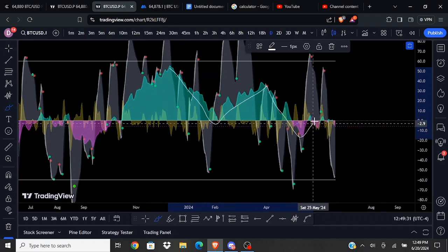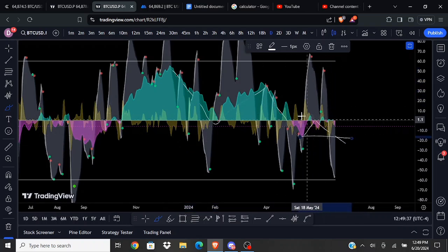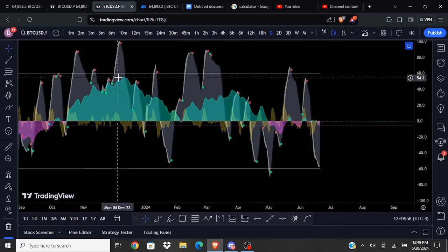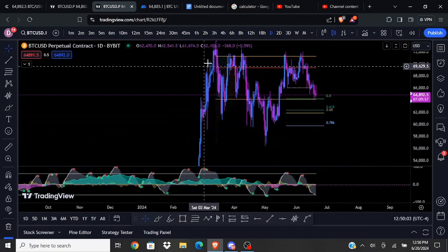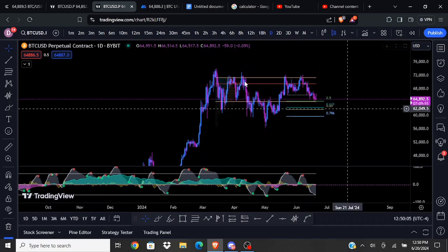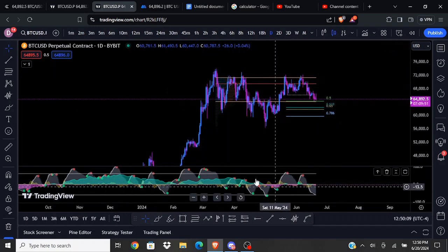Could we potentially have put in a lower high right here, and may we now go on to put in lower lows? That would align with the overall trend right now. But then again, despite the clear trend in money flow on the daily time frame, Bitcoin is not in a clear downtrend. It is actually ranging. So, take the money flow trend with a grain of salt.